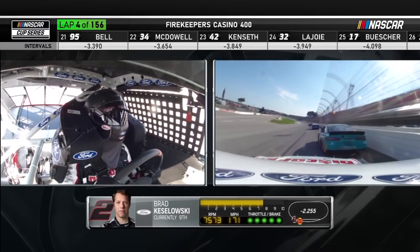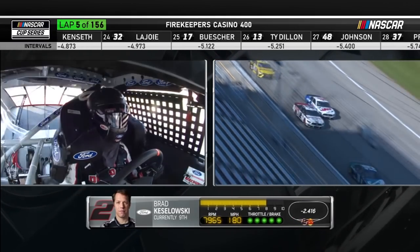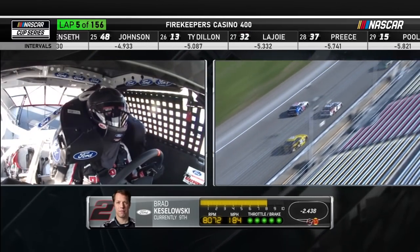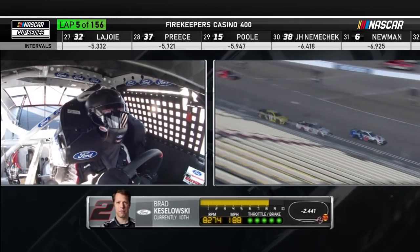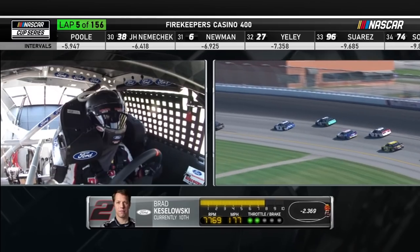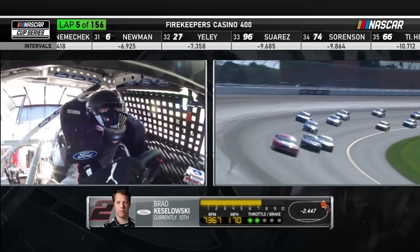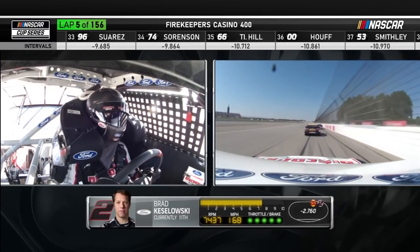Look at him fighting the wheel there, trying to get momentum going. That high line beat him down the back straightaway through 1 and 2. He's still trying to get his momentum going now that he's back in the high line here. Getting a push from the 20 car of Erik Jones into turn 1. That high line is so critical. That car doesn't seem to be driving too well for Brad right now, but if you get bottled up on the bottom, you can lose a lot of spots.